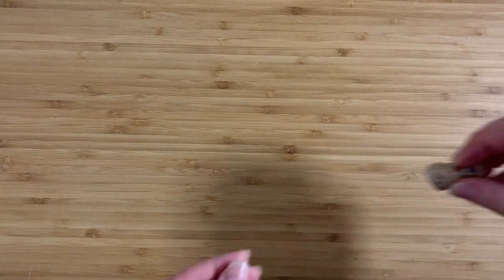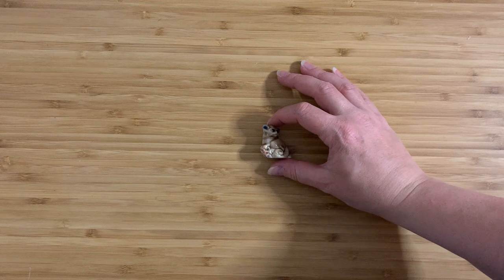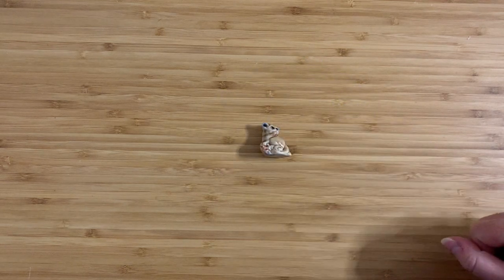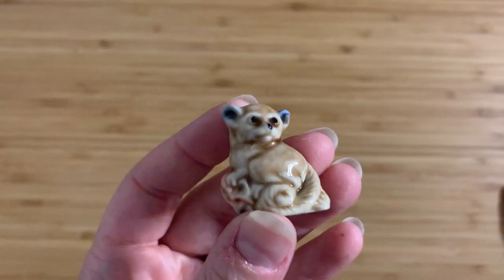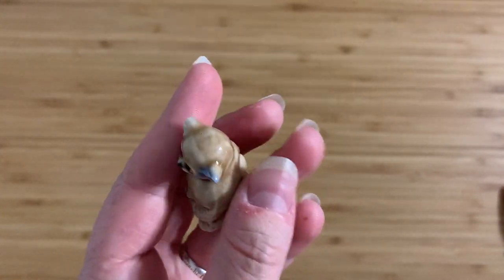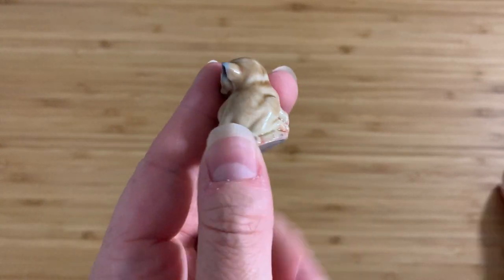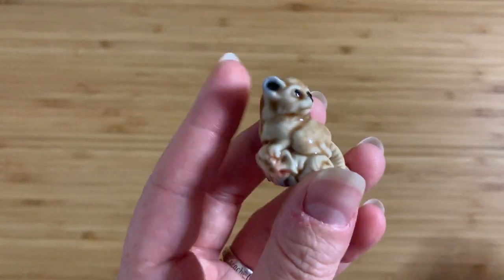So for once, I have something incredibly tiny. It is a teeny tiny little figurine. I'm going to hold him up to the camera so you can actually see him. This is called a Wade Whimsy, or Wade Whimsies is kind of the series. It is incredibly small. I've got dirt on my fingers.